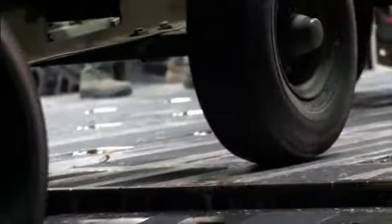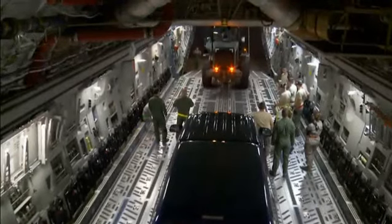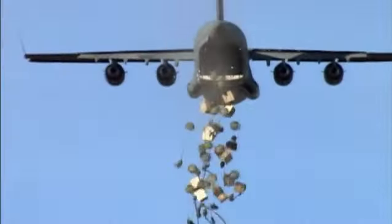During the next 96 hours, C-17s airlift more than 400 vehicles, 2,000 soldiers, and 3,000 tons of equipment. We flew 47 more air-land missions in the next 4 days to supply them with the rest of the force that they need so they could continue to push south into Baghdad.